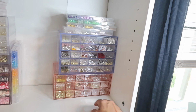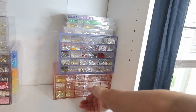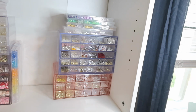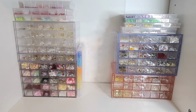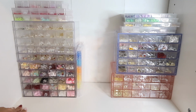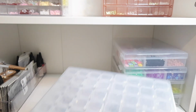Okay, so over here I'm trying to keep my metal charms separate. These bottom drawers are my metal alloy charms. This is the rest of the plastic resin, but I don't have it exactly split in half. So we've got some plastic resin beads, metal alloy, and then regular resin charms. And then on this next shelf, let me lower you a little bit. On this next shelf here, we have more charms.